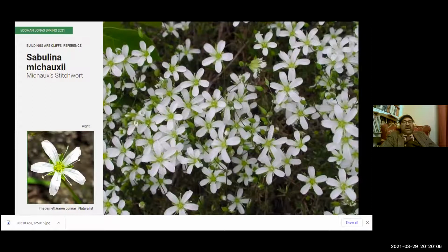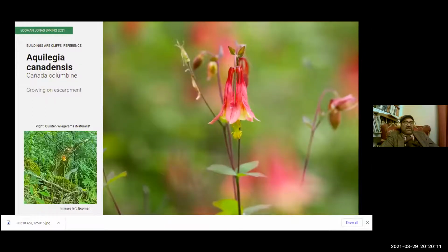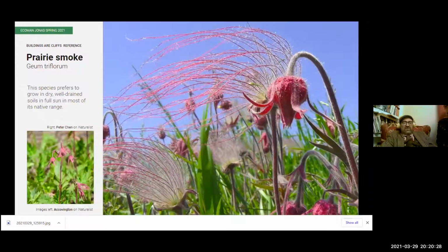Sabulina michauxii. I have no idea where to get this, but I want to try it. This one grows on the escarpment. The picture on the left is from the escarpment, and it grows in the crevices beautifully. Aquilegia canadensis, great color. I think that you are familiar with it from Stefan's talk. Prairie smoke, I showed you already.